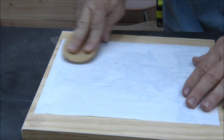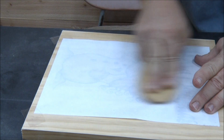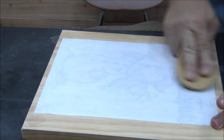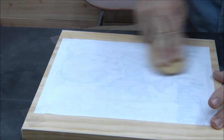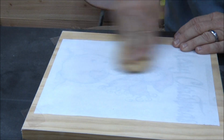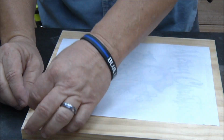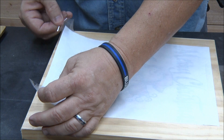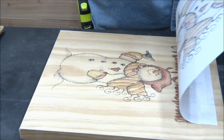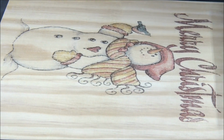I sure hope this comes out. Oh, the other ones did. Yeah, the other ones did, but this one's really big, so. All right, let's see what it looks like. We can always lay it back down and do it again. Not too bad. That's certainly good enough to carve from.